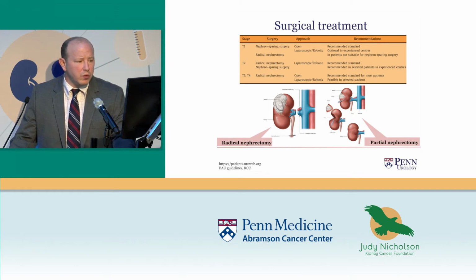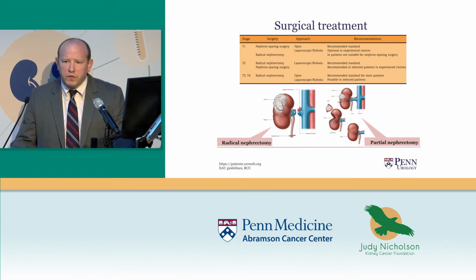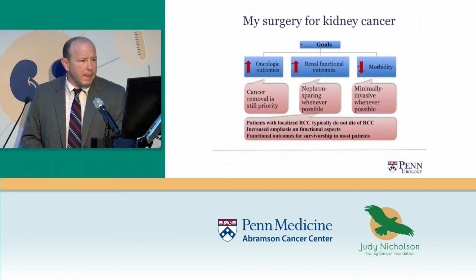You can have a small tumor right smack in the middle of the kidney, and that can make nephron-sparing surgery challenging. And you can have a big tumor kind of on the periphery of the kidney, and that can actually be pretty simple from a sparing the kidney standpoint. So a lot of factors go into how we think about these tumors. Whenever feasible, we try to preserve kidney, but there are times where we have to take a whole kidney out.